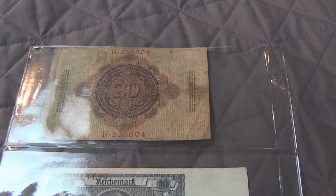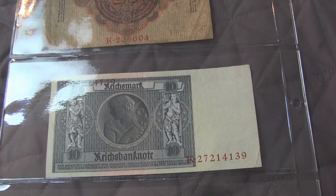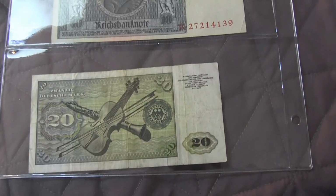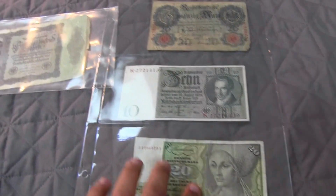Let's quickly look at the back. So this one's the back of the 1910 one. This one's the back of the 1929. This one's the back of the 1960. So that's my German paper money collection.